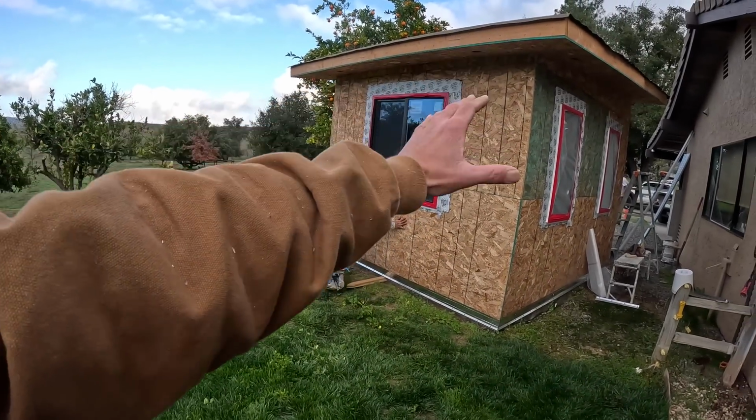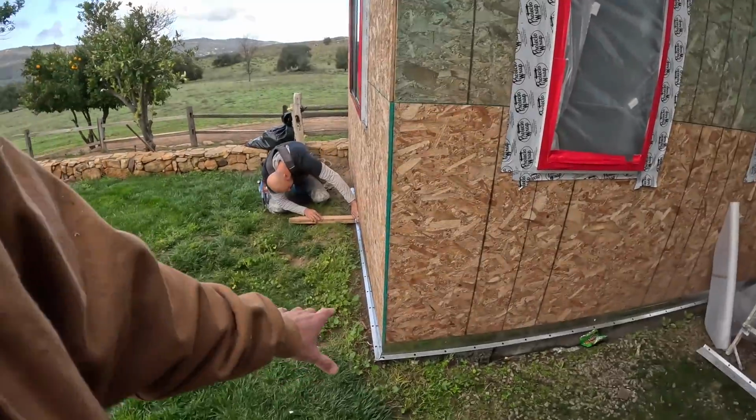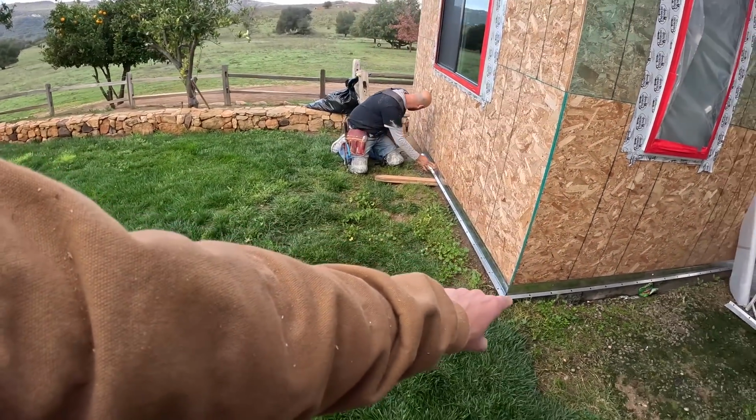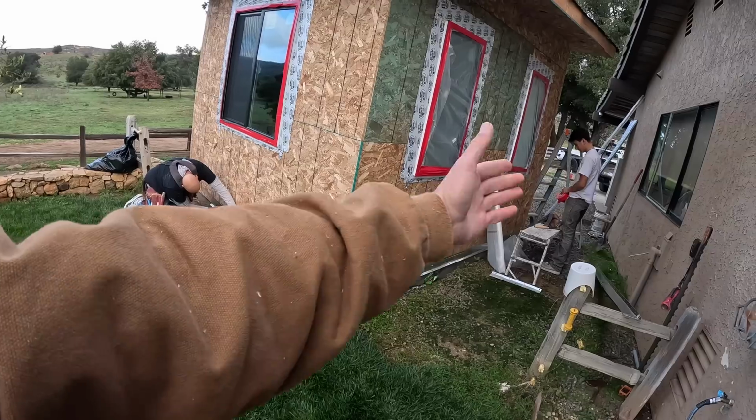You can see they're taping off all of the windows. Things are gonna start moving pretty quick now. We've got the drip screed going down on the bottom. This is the little part where, if any water gets down there, it has a spot to go and drip off.